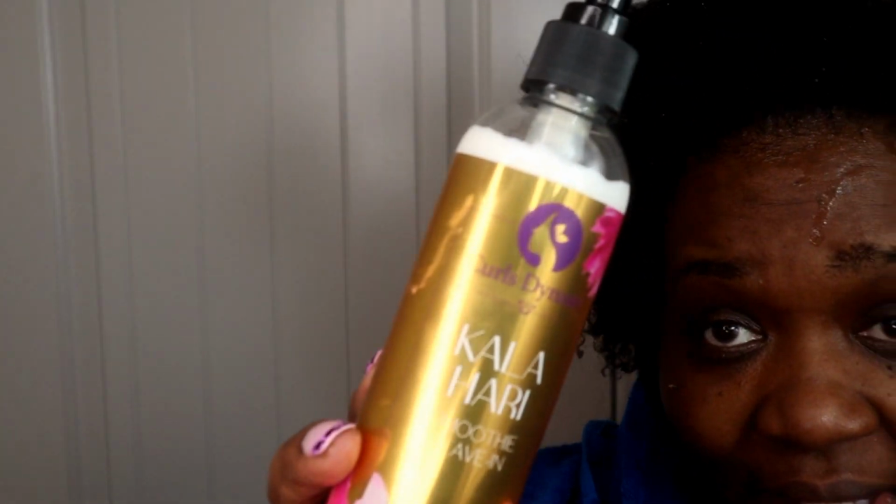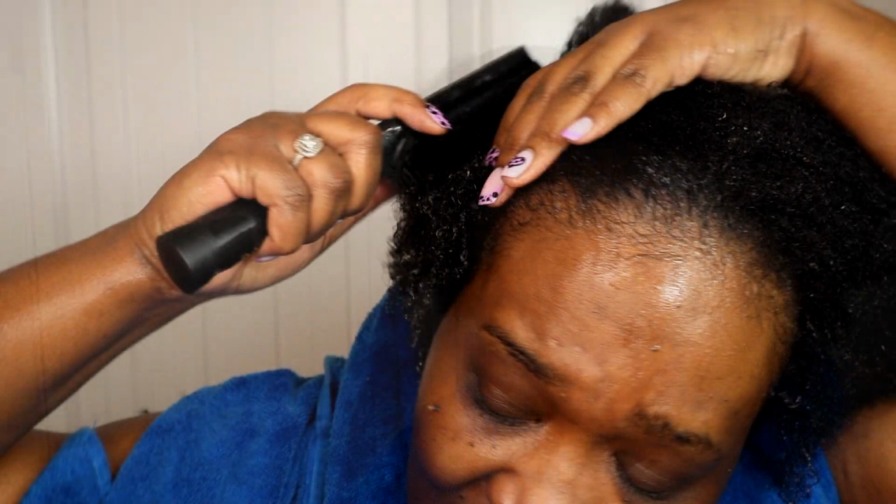Now we're going to move into the stylers. I'm going to detangle and we're going to move into the smoothie leave-in. It's called Kalahari. Love it. And this is said to be a powerful moisturizer, hydrates and softens, melts away knots for easy detangling, promotes manageability, healthy hair growth and retention for all hair types. So we're going to give this a try. I'll be doing my ever faithful.